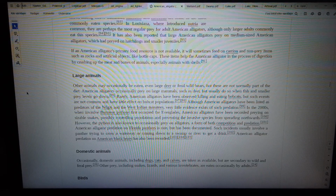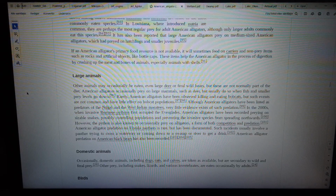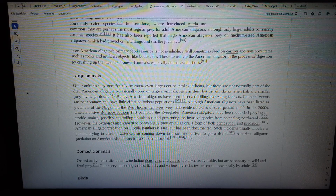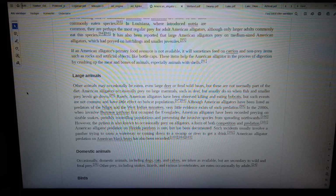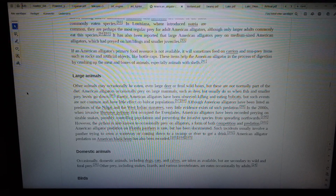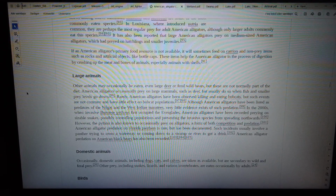Occasionally, domestic animals, including dogs, cats, and calves, are taken as available, but are secondary to wild prey. Other prey, including snakes, lizards, and various invertebrates, are eaten occasionally by adults.